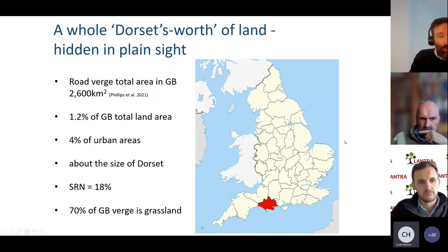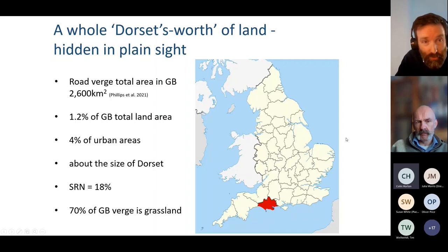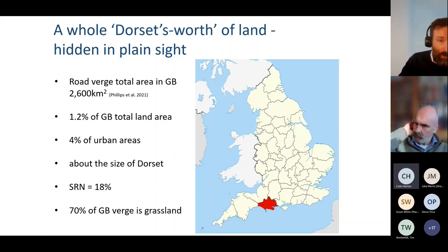But first of all, it's worth asking just how much of an asset do we have, just purely with regard to road verges. And the total area in Great Britain adds up to some 2,600 square kilometres, 260,000 hectares. When you add that all up together, that's 1.2% of the total land area of Great Britain. It's 4% of our urban areas. It's about the size of Dorset. It's a whole county's worth of land, if you like, hidden in plain sight either side of us when we're making use of our highways and byways.